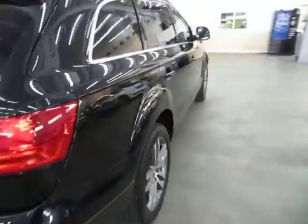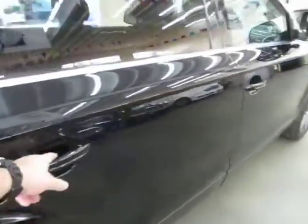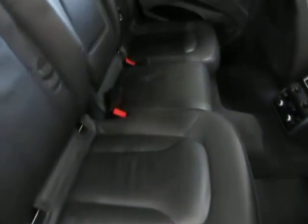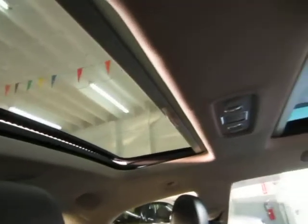All right, let's continue around to the right side. Right rear door panel, same way. All right, pan over the seating area here. And also in the back. The back is hard for you to see because that cover is in the way, but it's in great shape. All right. Okay, let's come around to the front.